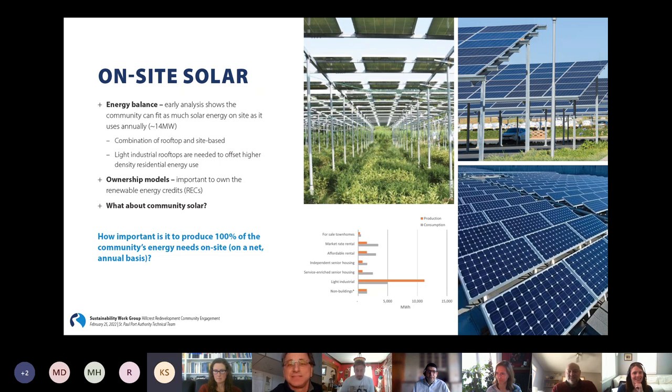Keely. I guess just quickly to answer that question, how important is it to produce 100% of the community's energy needs on site? I agree with a lot of what Chelsea said. It is empowering to folks, and it is empowering to a community to have that knowledge that there's energy generation on site and to be able to see that. That really creates, I think, a culture of sustainability within a community, and also lets people know about their own energy usage, that it's coming from somewhere.